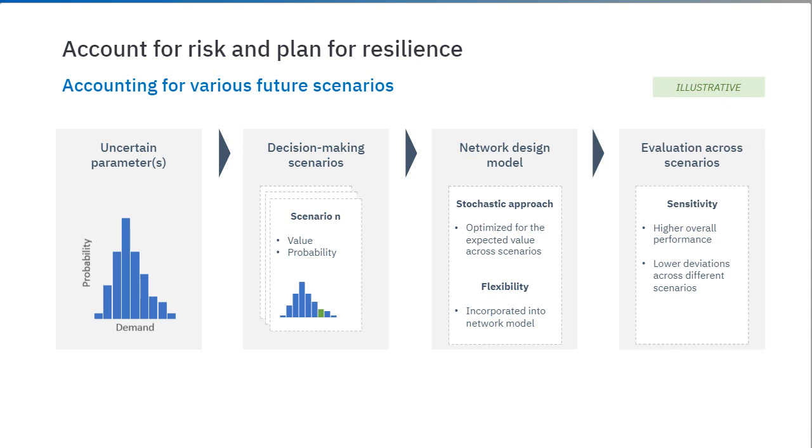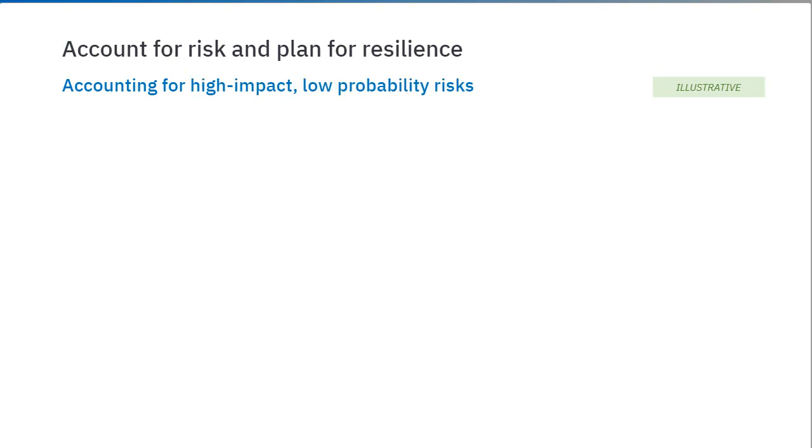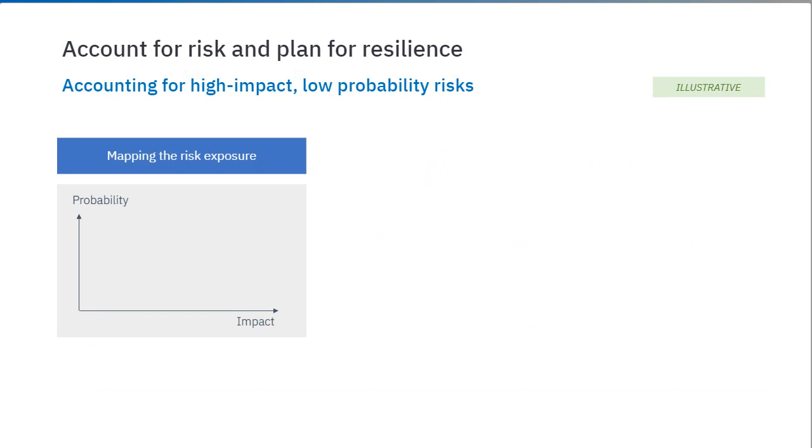This approach basically guarantees higher overall performance and lower deviations between the different scenarios. And so overall, if we have this stochastic approach where I'm not only optimizing for one potential realization of demand, but multiple realizations of them, I will have an overall better expected value. And so this is already something that we've talked about a few years ago. Now, what we've noticed since was that this expected value approach is actually very well suited for some types of risks, for some types of uncertainties, but is not very well suited for others. And let me give you an example there.